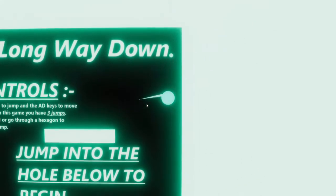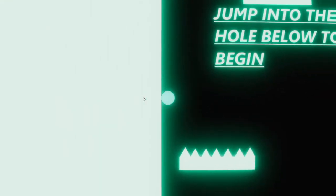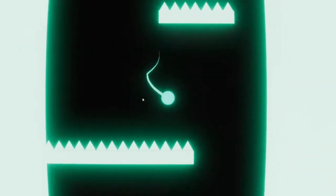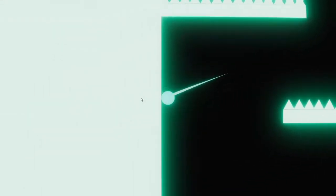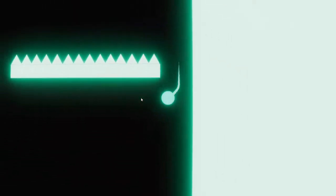I have 3 jumps. I just jumped there. Whoop. I think methinks there might be no, maybe a way to turn off the friction on their objects, so I don't know if that's deliberate, but I can kind of just, I don't know if that's intentional or not. There's a high friction on the colliders here.